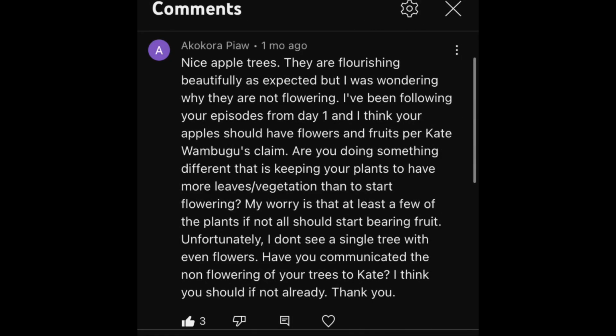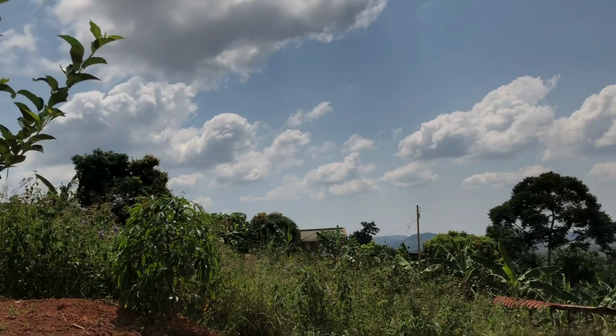Alright, another observation from Akokora. Nice apple plants. They are flourishing beautifully as I expected, but I was wondering why they are not flowering. I've been following your episodes from day one, and I think your apples should have flowers and fruits by now, as per Kate Wambugu's claim. Are you doing something different that is keeping your plants to have more leaves, vegetation, than to start flowering? My worry is that at least a few of the plants, if not all, should start bearing fruit. Unfortunately, I don't see a single tree with even flowers. Have you communicated the non-flowering of your trees to Kate? I think you should, if not already. Thank you.